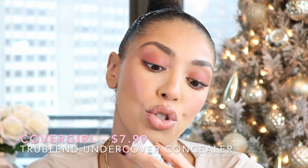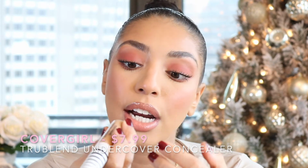Moving on to CoverGirl. Now this is more of a medium to full, and it's definitely very hydrating. This is the CoverGirl TruBlend Undercover Concealer, and I have the shade Sand Beige. This is definitely more like the color of my skin tone, so I should have definitely gone lighter. I'll usually use this to mix in with something else to deepen it up a little bit, but this is beautiful. It's definitely very hydrating. It's going to give you coverage, but it's not going to be full mask-on. So if that's the kind of vibe that you're looking for, then definitely try this out.